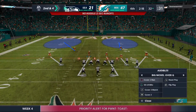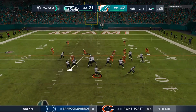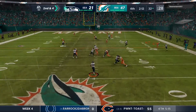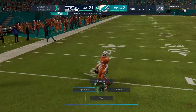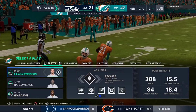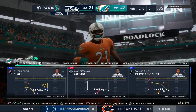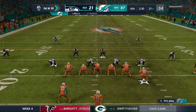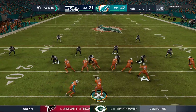They don't need to run another play here before the 2-minute warning. Let's see if they do it anyway. Looking to throw on 2nd down. Love. And his pass is intercepted for the 4th time today. Picked off by Jalen Mills. And his guys are going to take over at the 21-yard line. The Dolphins take over 1st and 10 at their own 21-yard line.